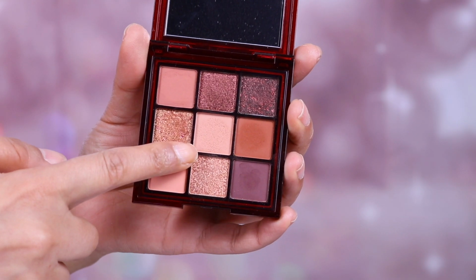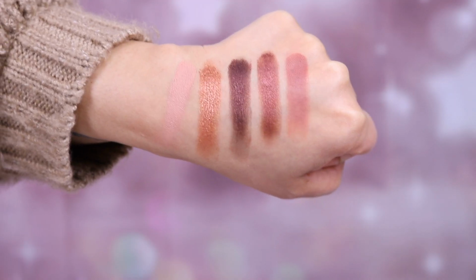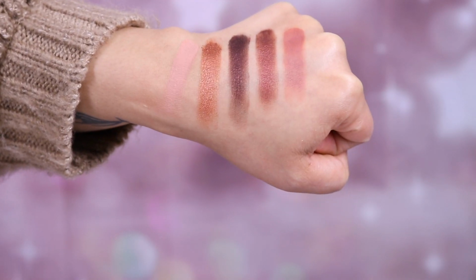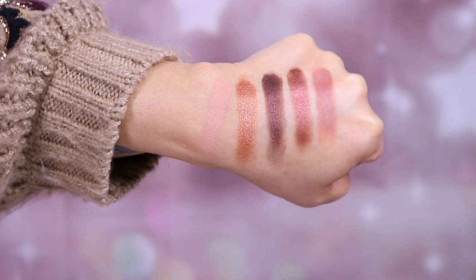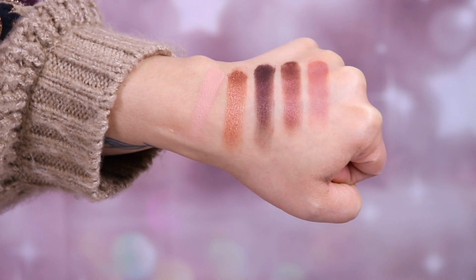This shade in the middle is number 5. This is another matte shade. This one is called Macadamia. This is one of the lighter shades. I'm actually using this in my crease today. It's a very pale shade but still shows up very nicely against my skin tone.